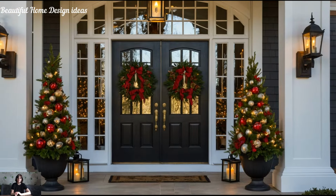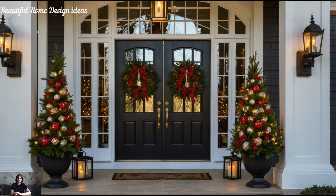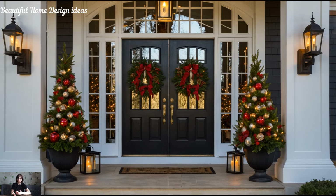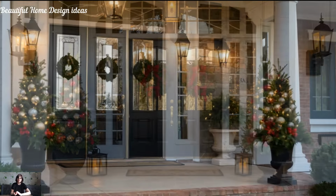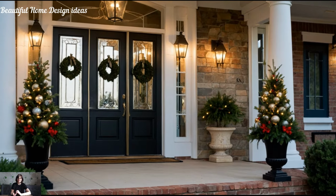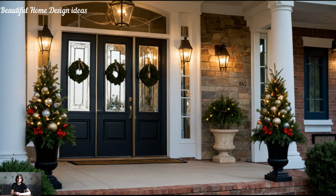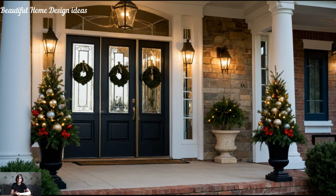Symmetry can create a feeling of balance and harmony on your porch. To achieve this, place matching topiary trees or tall planters on either side of your door, each decorated with lights or elegant ornaments. This mirrored look draws attention to the door itself and gives off a sophisticated vibe.